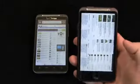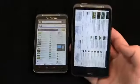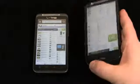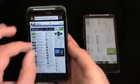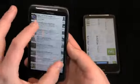Portrait and landscape, pretty responsive, although Android still has that problem of lack of transition effects, makes it very blocky, kind of ugly. And then you have the Thunderbolt over here. Let's see how fast it is. Pinch to zoom responsiveness seems to be about the same to me, maybe a little faster on the Thunderbolt.